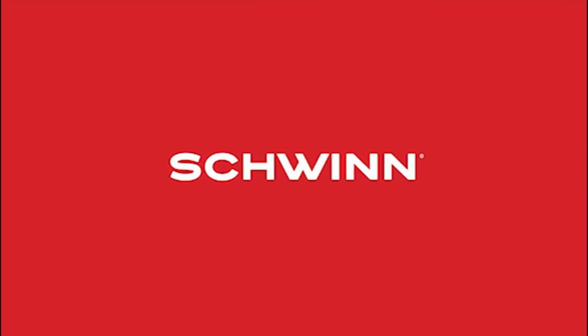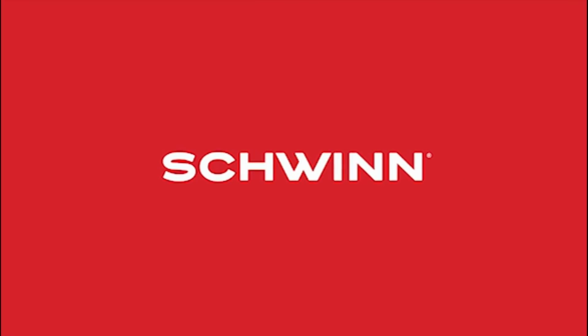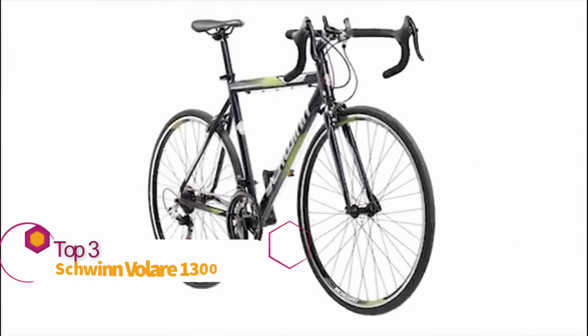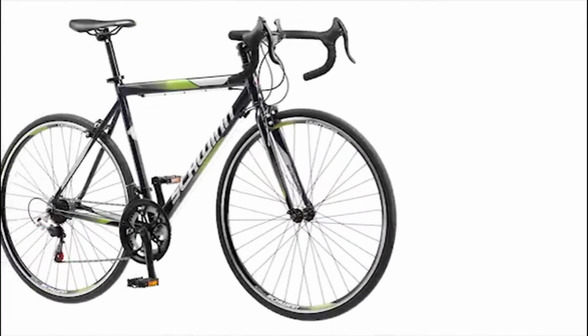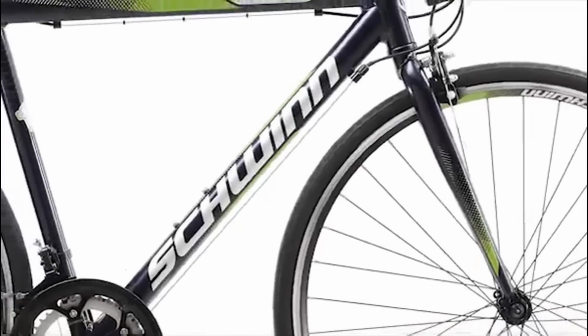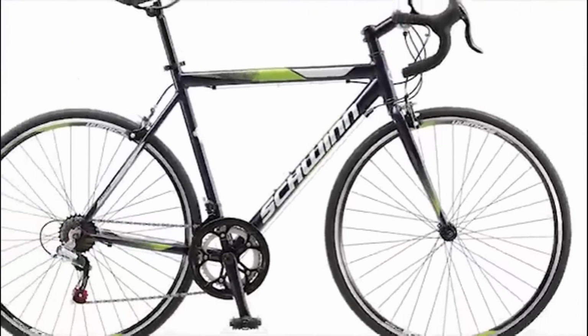Established in 1895 and celebrated for their cycling legacy, Schwinn knows just what you're looking for in a bicycle. From men's to women's to kids, they have a bike for everyone. Take your training to new heights with the Schwinn Volare 1300 road bike. A great pick for serious cyclists looking for a solid workout.